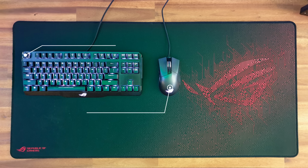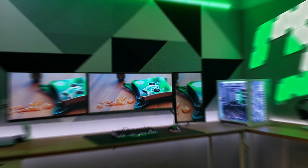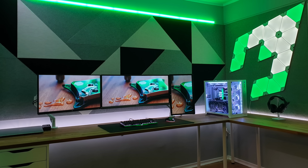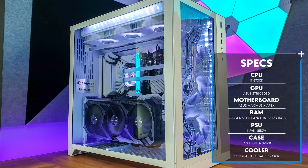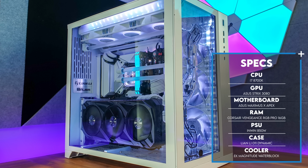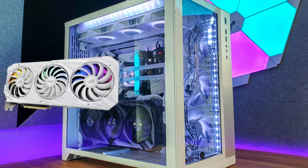For peripherals, he's rocking the Asus ROG Claymore keyboard paired with the Gladius 2 mouse. This setup is so clean that it doesn't even have speakers. Brent either uses the audio from the monitors or he puts on the GSP500 headset. The PC powering the main setup is a beautiful custom water-cooled system in the Lian Li O11 Dynamic. We got the 8700K paired with an Asus Strix 3080. But I got a feeling you're gonna want to pick up the new 3080 White series after it's out.